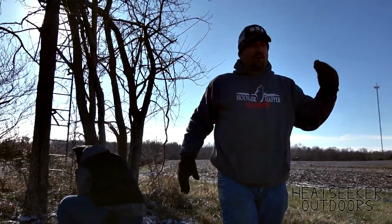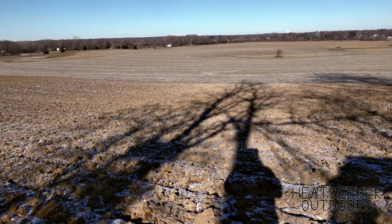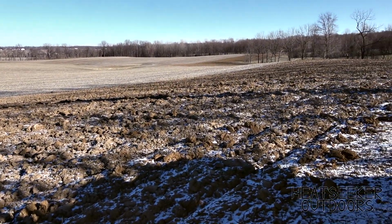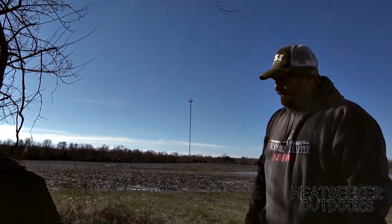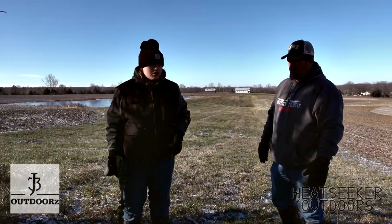Yeah. This location, we're on the high point of the property pretty much, and it's just open fields and fence rows, ponds. We've gotten a really cold snap over Christmas here, and it got down to like -5 Christmas Eve night. I think it was 12 this morning. It's about 18 to 20 now.